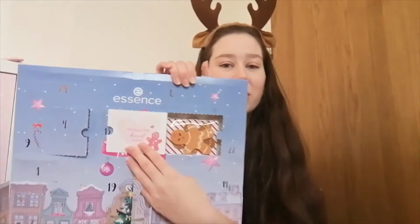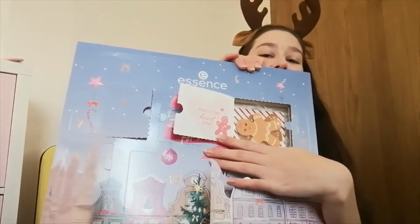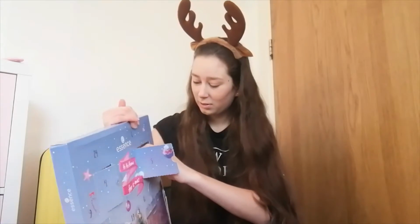So this is how it looks like. So it said, find your little heart baker. Oh, there's a huge gingerbread on the door as well. And let's take this product out. Oh, look how cute it is.